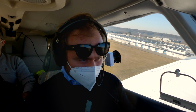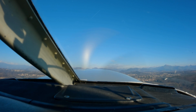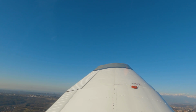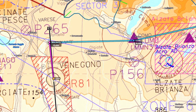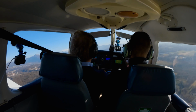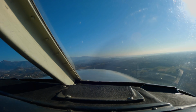As you can see from the description, I decided to fly to Trento Airport. The city is located in the northeast part of Italy, and it's not a long journey, it took just an hour to get there. We took off from Venegono Airport, which is very close to Milan Malpensa. Venegono is currently my home base, and I really like it, not just because it's not far from where I live, but also because it's where I took my PPL license.